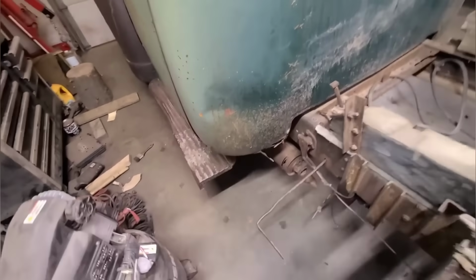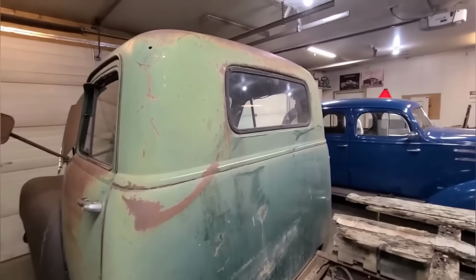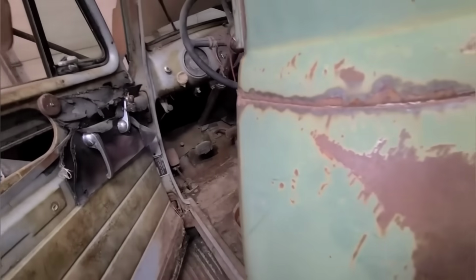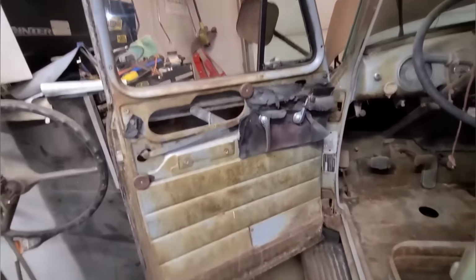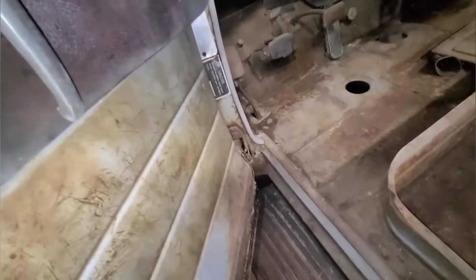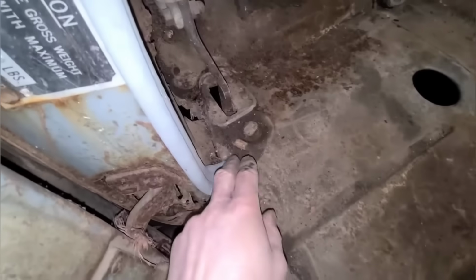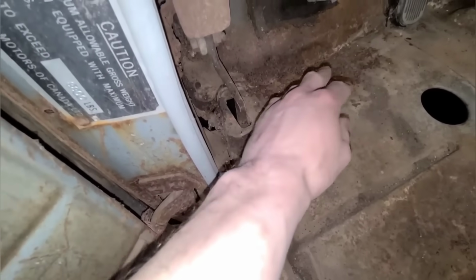Another little ding back here in the cab corner. Got some on the inside of the door here. Oh, great. As you can see, we got a little bit more than the factory tolerance there for door pillar movement. So that's got to be, yeah, this is all pretty bad up in here. And you can see here where the floor itself is actually collapsed. There's a brace under here.